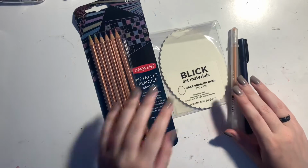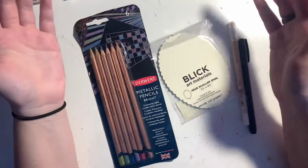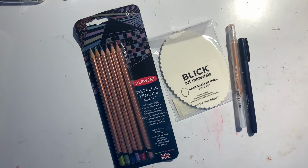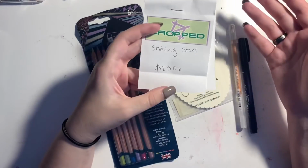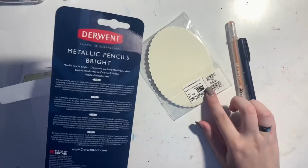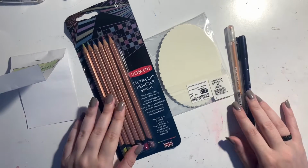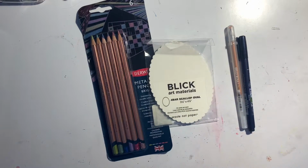All right. I'm just going to be honest, because that's what we do here. All of the bags had different prices, and they were specifically curated. So mine was Shining Stars, and I paid $23 for this, not including tax. Oh, this is $3.99. I don't even know how much these are. These are probably way more expensive than they should be. I don't know if this is $23 worth of stuff, but we are still going to work with it anyway.